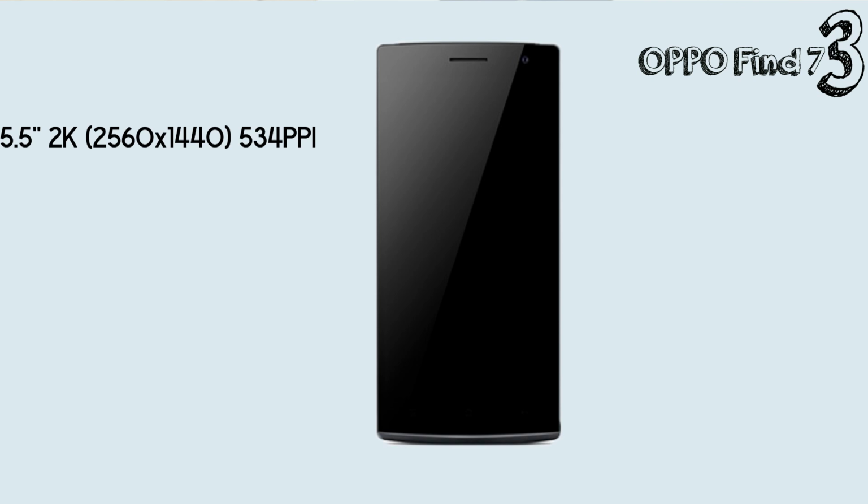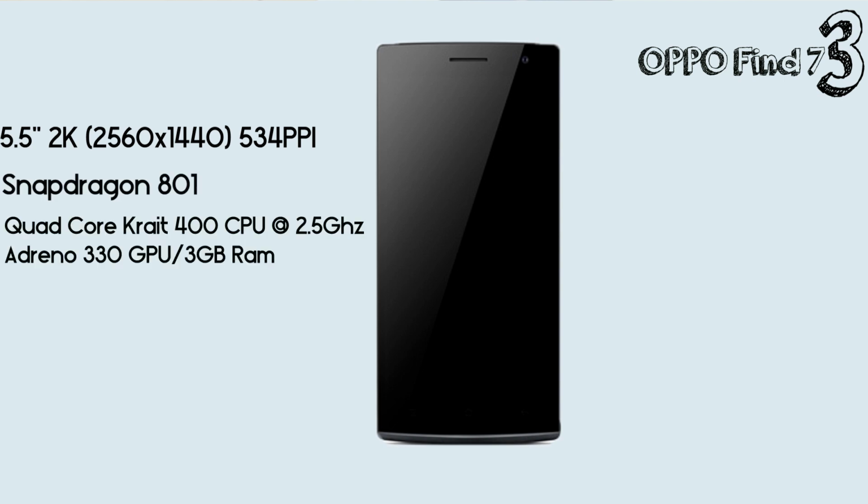Now inside the device you'll also find a Snapdragon 801 processor and also a quad-core Krait 400 CPU clocked at 2.5 GHz, and also an Adreno 330 GPU followed by 3 GB of RAM. This is all made possible by the 3000 mAh battery, which I believe they could have made just a bit bigger considering it is powering a 2K display, and you really do want this phone to last you the entire day.